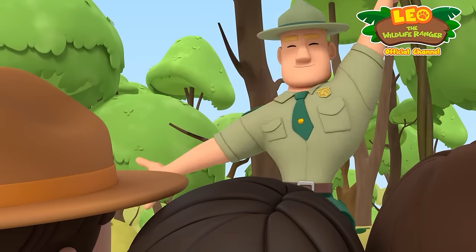Their large ears help them stay cool. And unlike us, elephants can flap their ears. You mean like this? Without using your hands, Leo. But it made you laugh. Hey, I know how to cheer the baby elephant up.